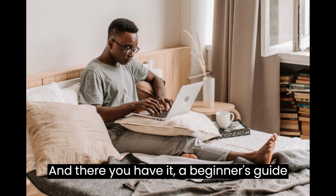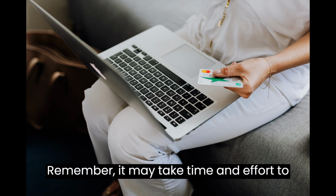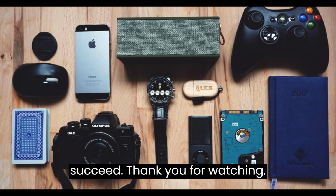And there you have it, a beginner's guide to start selling on eBay. Remember, it may take time and effort to build your eBay business, but with dedication and a solid strategy, you can succeed.